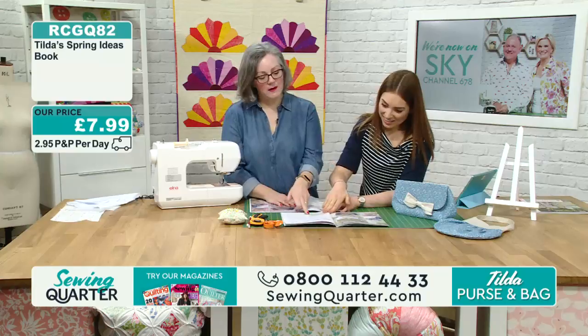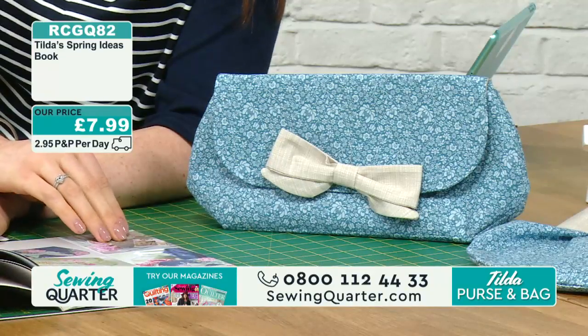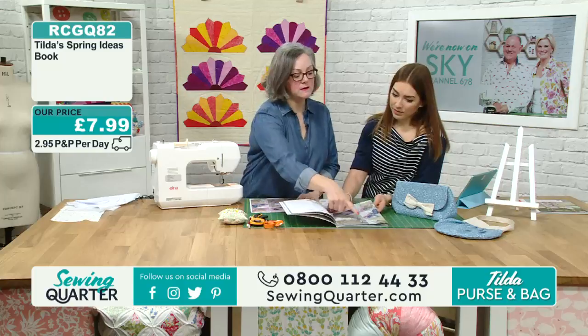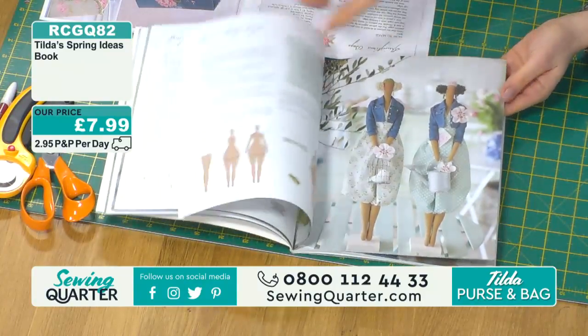So this book has got the clutch in. I did them back in June, I think the 10th. I think Hannah will be able to confirm that. I think it was the 10th. So you can go back on YouTube and you can see how I did the frill. I'm doing the bow today. And then the templates are in the back.